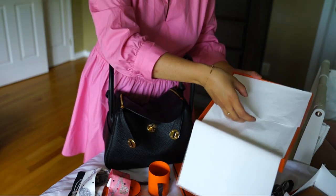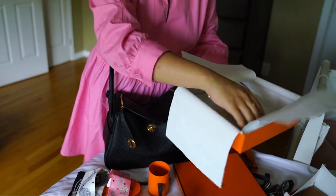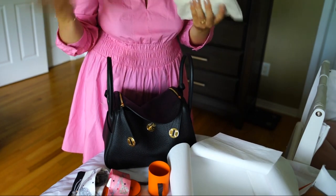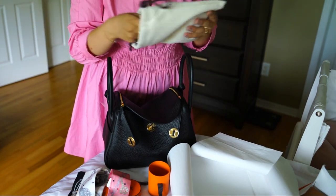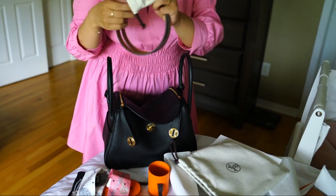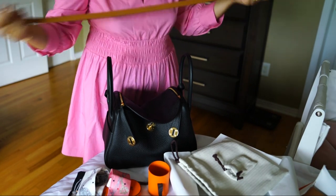Last but not least, I also scored something else in gold. So recently, if you do watch all my videos, which I don't expect you guys to, I did purchase a belt from Celine, which I ended up returning. It was a very thin belt. But after that, I still feel like I need a thin belt in my collection. So I did end up purchasing this Pop belt.